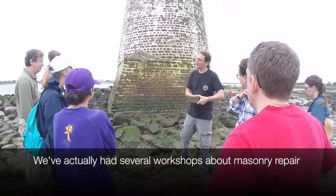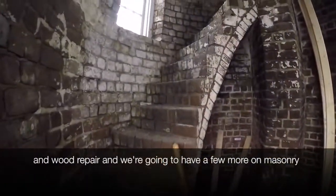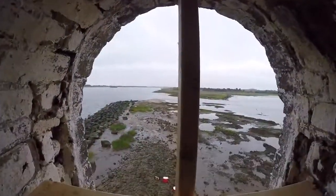We have actually had several workshops about masonry repair, about wood repair, and we're going to have a few more on masonry, and then finally one on exterior finishes.